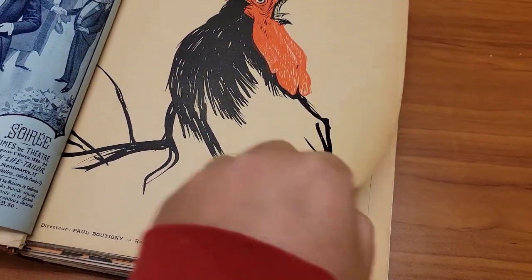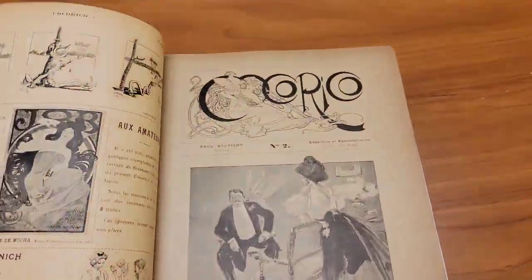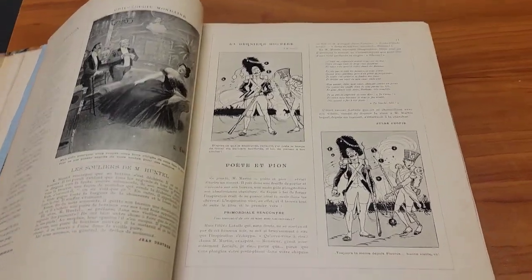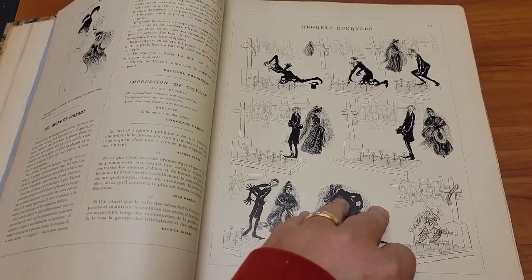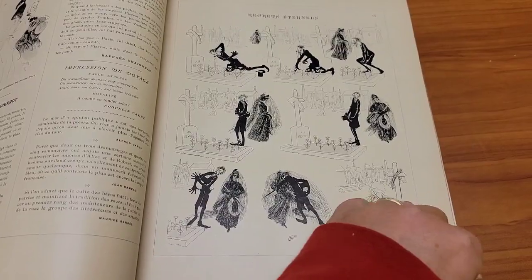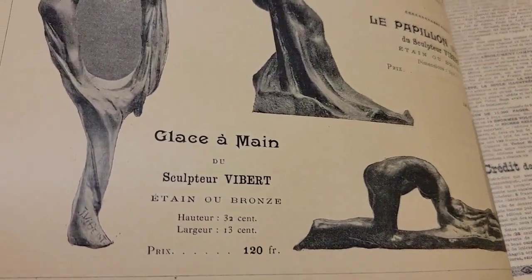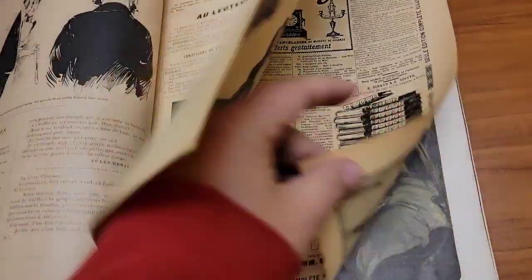So these are bound volumes that show different French items from that time period. They have lots of great illustrations. Very, very famous artists did stuff for this magazine. But a lot of people buy them for the covers, and I've seen people literally rip the covers off and sell the covers. But it has beautiful Art Nouveau, Art Deco style advertising and items.